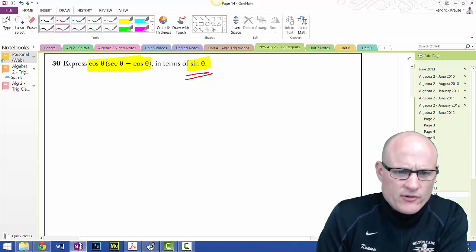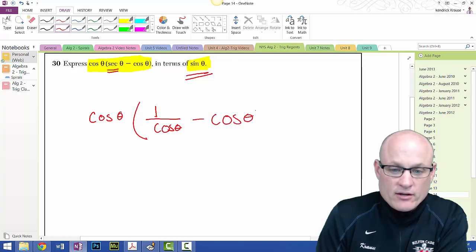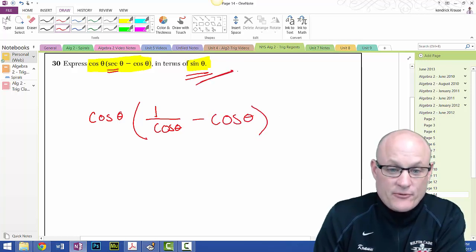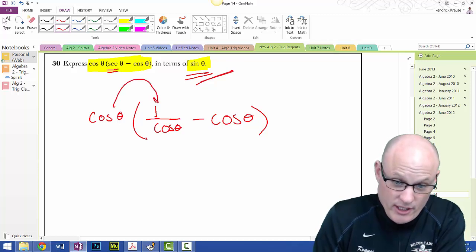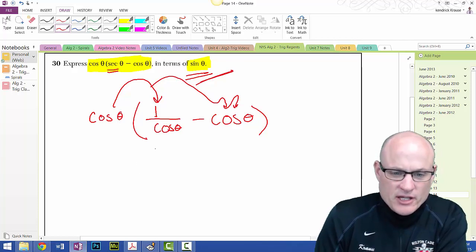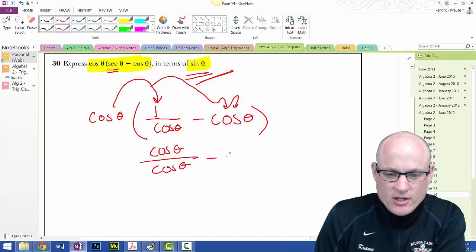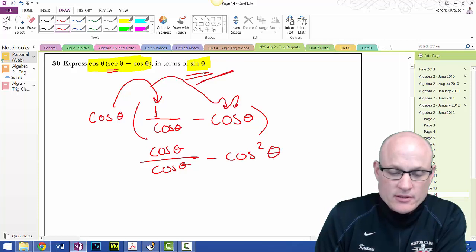We're going to replace, this is the only thing I can replace, this secant. It's the weird thing, so I'll replace it. So we have cosine theta times 1 over cosine theta minus cosine theta. Now I got all kinds of cosine thetas. We're not any closer to sine than we were before. However, we're going to distribute. So this one gives me cosine theta over cosine theta minus cosine squared theta. Oh, wait a second. And this is 1 minus cosine squared theta.